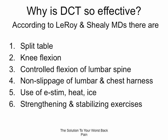Why is DCT so effective? There were a couple of medical doctors, Dr. Leroy and Sheely, and they found that there were a number of factors that had to be in place for this type of therapy to be effective. A split table, knee flexion, controlled flexion of the lumbar spine, non-slippage of the lumbar and chest harnesses, the use of electrical stim, heat or ice, and strengthening and stabilizing exercises. And because of their research, we have all of these things in DCT non-surgical.